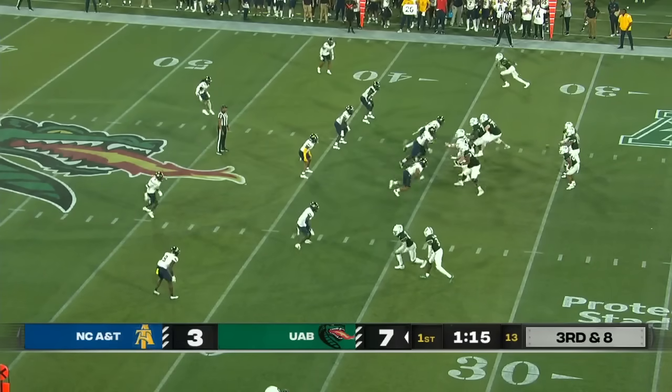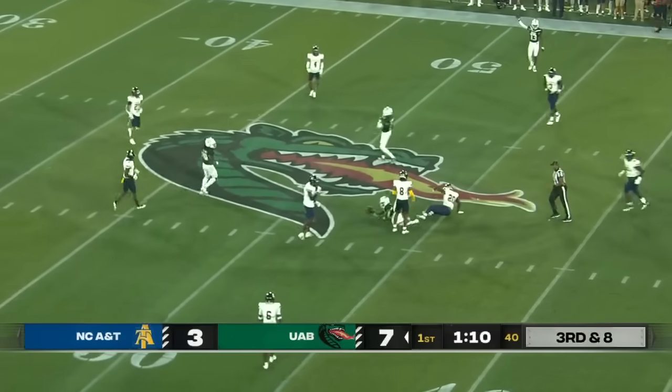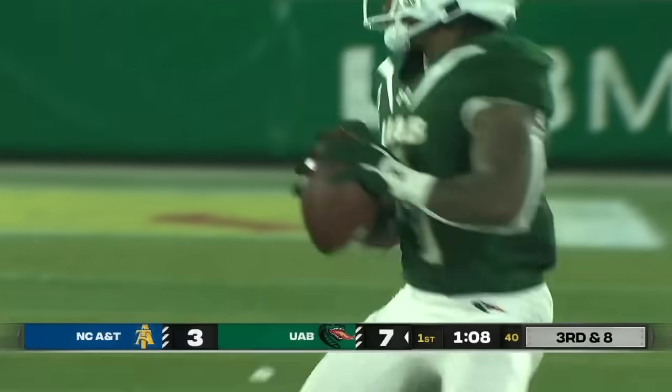Jacobs and Brown in the backfield. 3rd down for the Blazers. Zeno with time across the middle. Pass complete for a first down out to the 46-yard line.